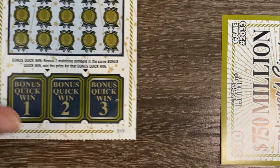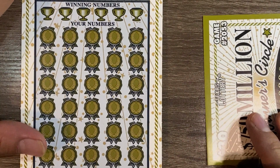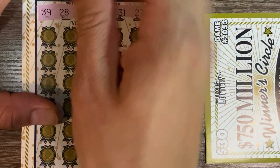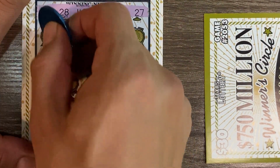All right, moving on to ticket number 19. 39, 28, 49, 47, 31, and 27.